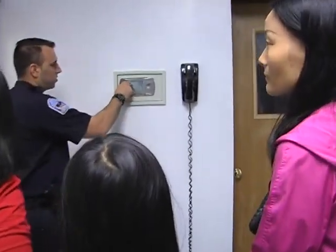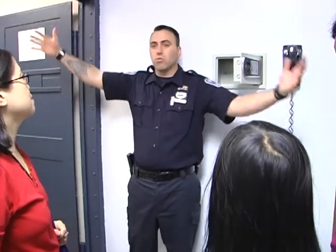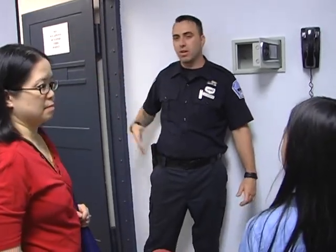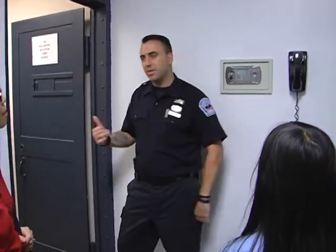When we go into the cells, we don't have our guns on us. Same thing as the squad room. You don't want a fight to break out. It's a small, confined area. You don't have a lot of room, so if a fight breaks out, you're very tight. Also, you don't want accidental rounds to go off if they grab your gun and squeeze the trigger. So you secure it here, you lock it, we know the code, and you come into the cells.